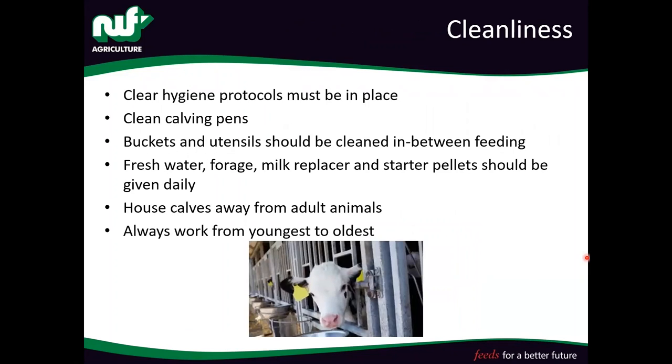The third C is cleanliness. As mentioned with colostrum, muck contains harmful bacteria. So we want to keep clean hygiene protocols, clean calving pens, and buckets and utensils should be clean in between feeding. If they're not clean between feeding, the calf should keep the same bucket. Similarly with robots or the milk feeding machines, if you don't have hygiene stations on them, we would recommend you change the teats a few times a day, normally 3 times a day. A lot of our units would have 3 teats per pen. You have one always clean and dry, waiting to go on, one in a bucket with disinfectant soaking, and one on the machine.